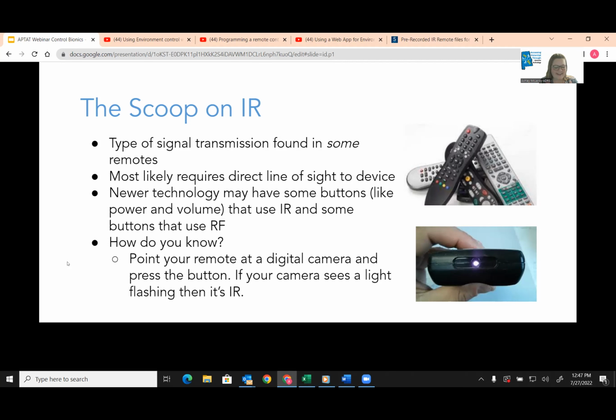Newer technology, like Lane briefly mentioned earlier, may have some buttons like power and volume on the remote that use IR and some buttons that use RF. One very good, frustrating example that we discovered was Lane's Roku remote and my Fire TV remote here. You can see the Fire TV remote. So my power button and my volume buttons use infrared. All the other buttons use radio frequency.